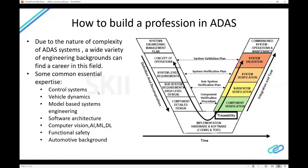Those are control systems, vehicle dynamics, model-based system engineering, software architecture, computer vision, and all sorts of artificial intelligence like deep learning, machine learning, neural net learning. Functional safety. Functional safety is typically not an engineering level field, but it is very important because functional safety engineers are responsible to define the safety requirements of these features. As you can tell, most of these features need to be very well designed and very safely designed because they are at the end handling the customer's life and the passenger's life in their system.